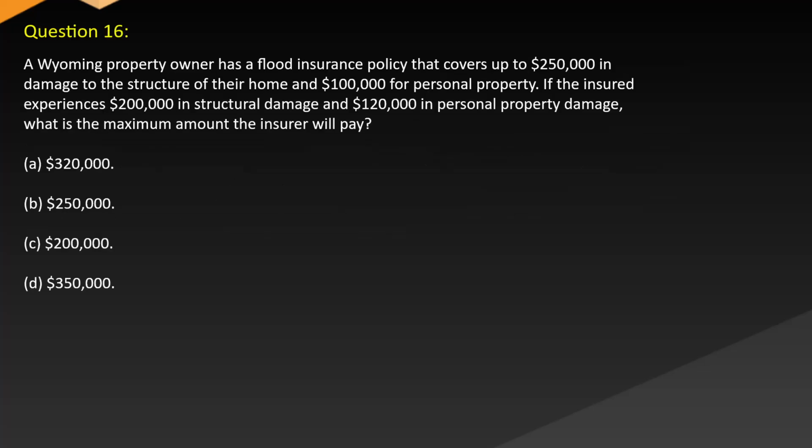Question 16. The Wyoming property owner has a flood insurance policy that covers up to $250,000 in damage to the structure of their home and $100,000 for personal property. If the insured experiences $200,000 in structural damage and $120,000 in personal property damage, what is the maximum amount the insurer will pay? A. $320,000. B. $250,000. C. $200,000. D. $350,000.